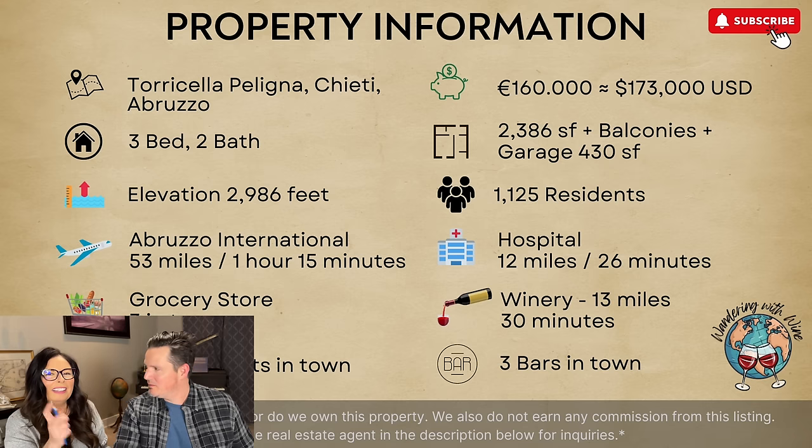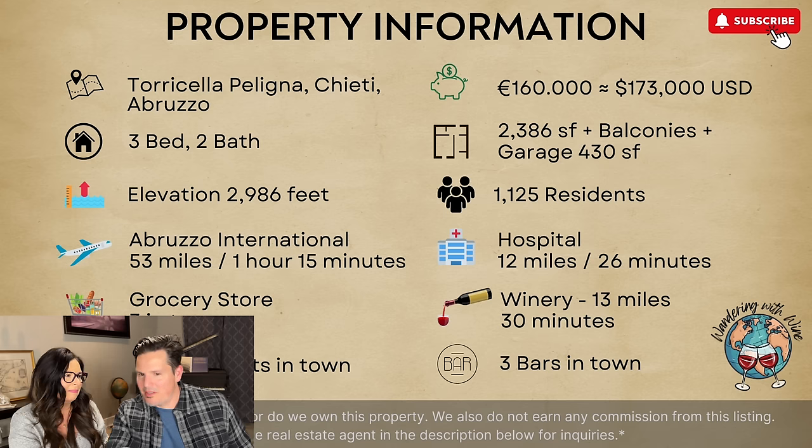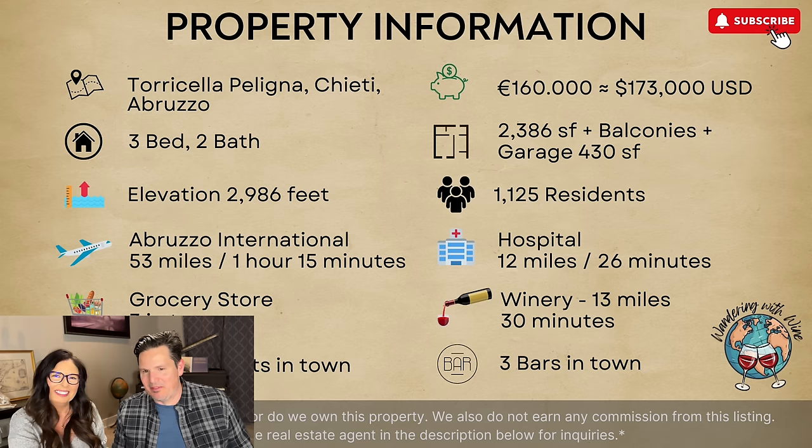$173,000. And one thing I think is worth mentioning that I don't think we bring up enough. We're not saying that this home is negotiable, but a lot of properties in Italy are negotiable. And they say it's usually between 10 to 15%. So that's something to take into consideration if you're ever thinking about making an offer. For sure. 173, I'd come in strong. 140, see what happens. You never know. Maybe you get it for 160, maybe 155, who knows.